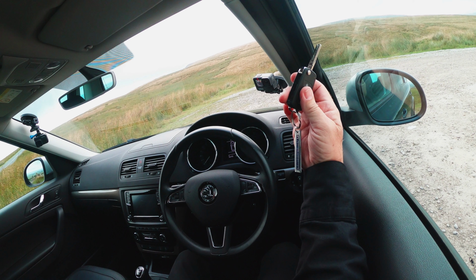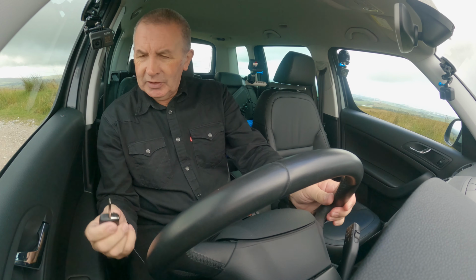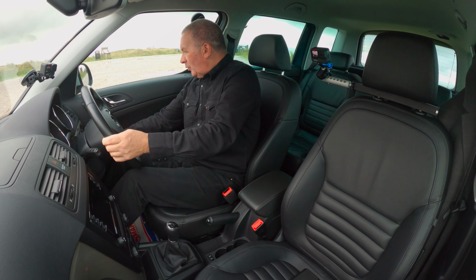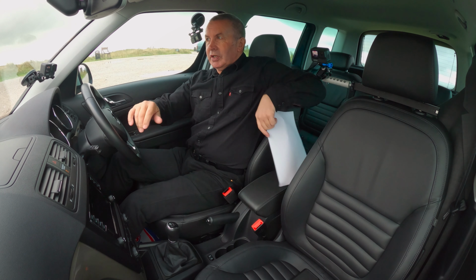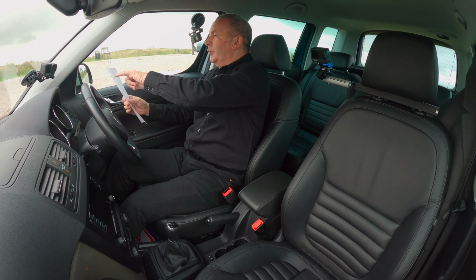Now we've got the reliable SKODA VW keys with the proper blade, like so, proper ignition lock, foot on the clutch, vehicle will start, height and reach adjustable steering wheel. I'll just tell you the service history, which is extremely good. The first one was a PDI on the 21st of 9, 2017.